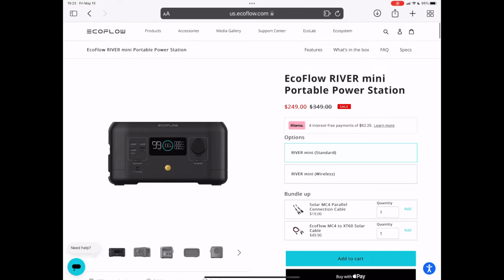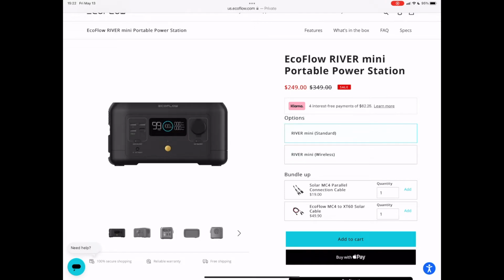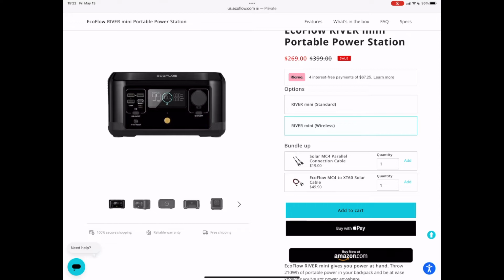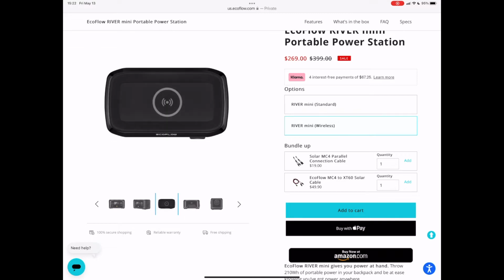So here we are with the River Mini, and we're going to click on this right here and see what this product is all about. With the EcoFlow RIVER Mini, you have two different variants of it: the standard version and the wireless version. As you can see between the two, the standard version is a matte finish and the wireless is the glossy finish. And you don't see a wireless charging port on the top of the standard version, but here on the wireless version, you can see that wireless charge port.